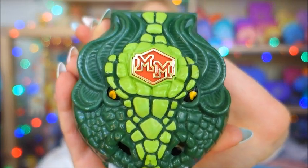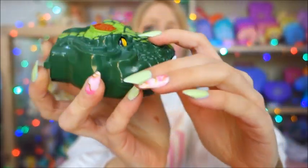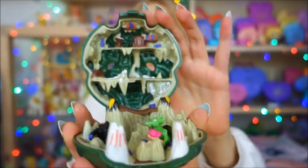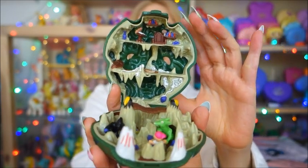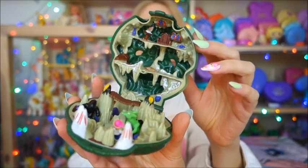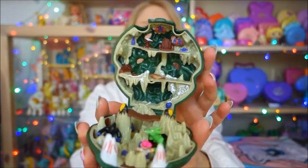This is the Mighty Max logo, really good condition, and it opens up like a Polly Pocket, so it's a compact, and you have all of these adventurous things in there. Mighty Max is the hero, he's a little boy, and he has all these adventures. This is like a dragon slayer.